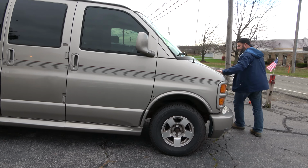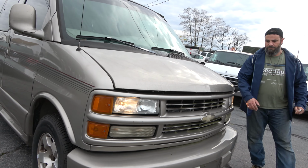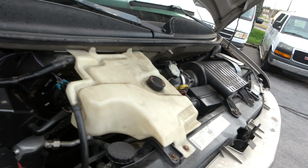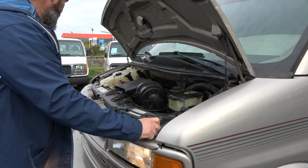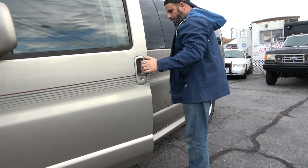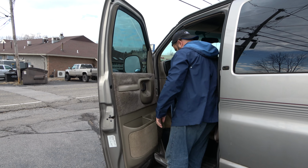I'll start with the engine. The van is running. It's a 5.7-liter V8. No leaks, no issues. And we'll go on the interior. Start with the driver's side. I gotta shut the engine because of the sound. It has 188,886 miles. There you go.